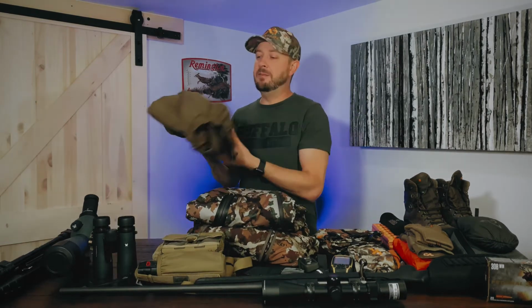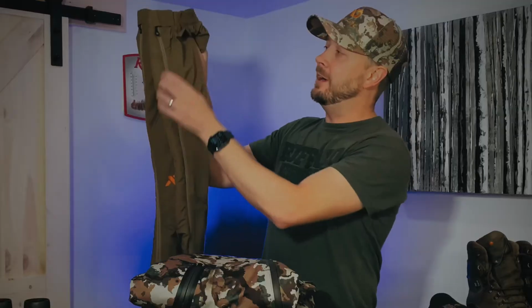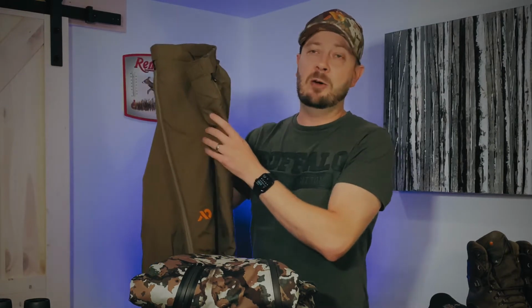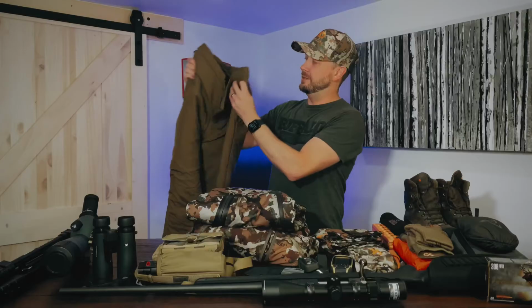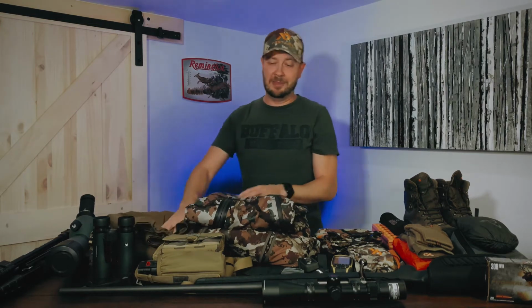I also have these First Lite Uncompahgre puffy pants with me. They've got side zippers on them, which is perfect because then you don't have to take your boots off to put these on. Usually I throw these on whenever we stop and it's cold out when we're glassing. You just get cold when you're sitting behind the glass. So these are great to throw on and you can just zip them up and you're good to go, and they keep you nice and toasty. They're awesome, so I highly recommend them.